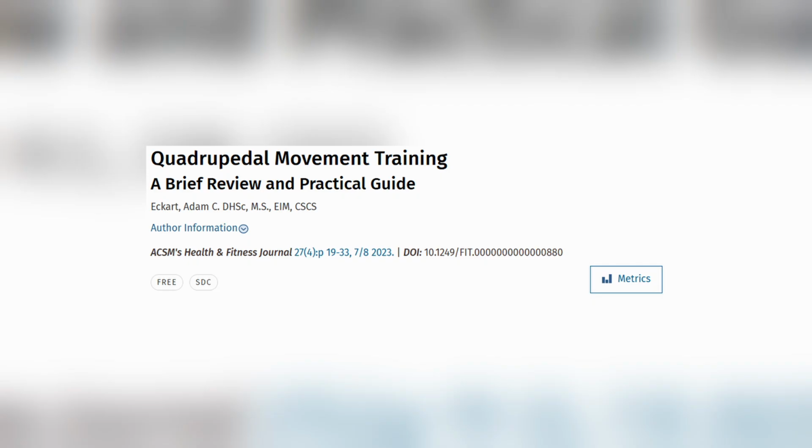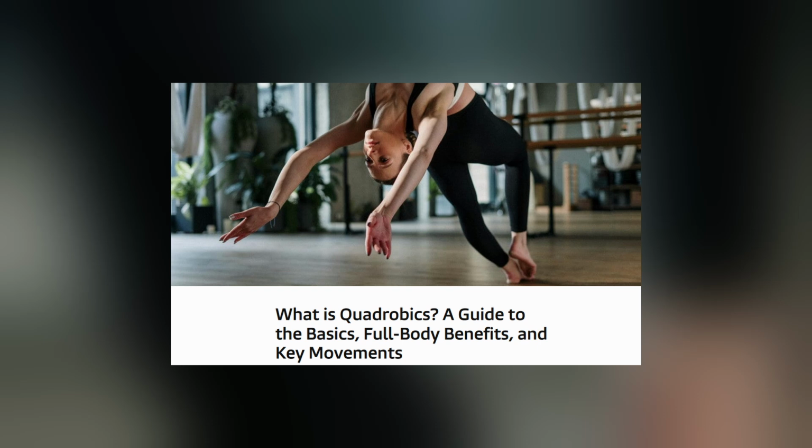Also in the 1990s, many animal movements were being incorporated into Brazilian Jiu-Jitsu, and then in the early 2000s, the original version of CrossFit also included similar movements. Since then, animal movements have been incorporated into a whole bunch of different sports, and in the last 10 years or so, mainly thanks to the rise of social media, have become a whole world of their own.